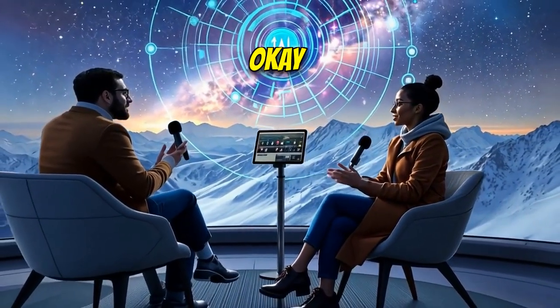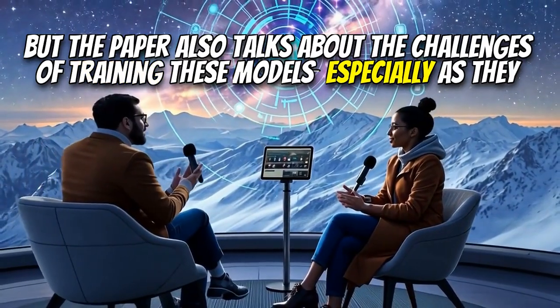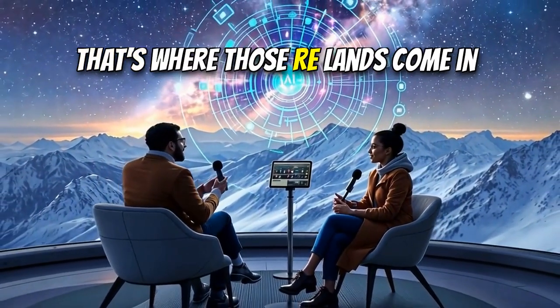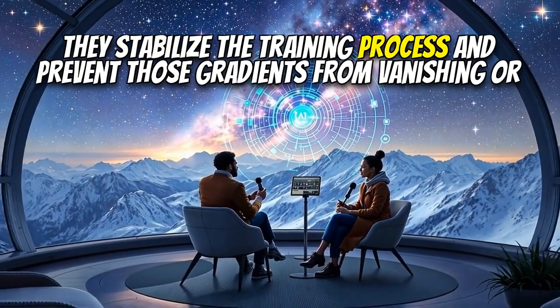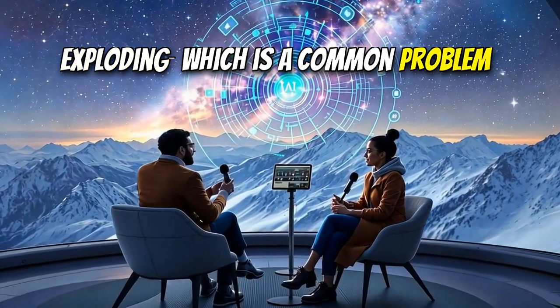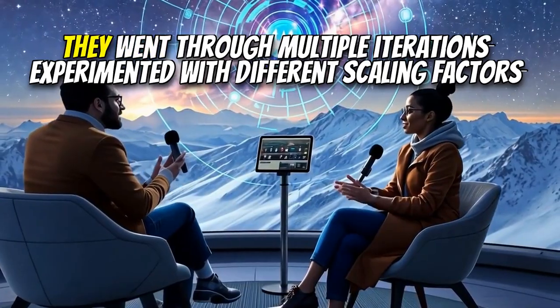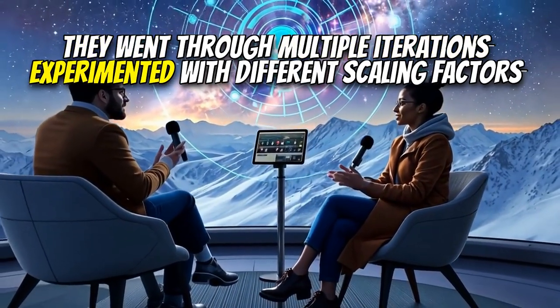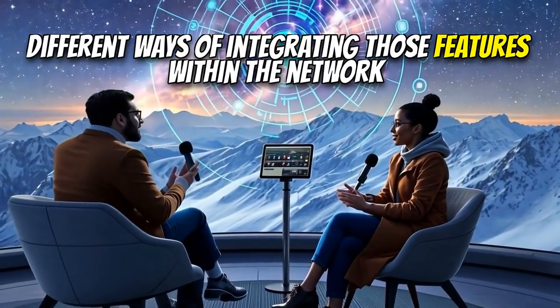Okay, but the paper also talks about the challenges of training these models, especially as they get larger. That's where those R-ELANs come in. Remember those support beams? Yeah. They stabilize the training process and prevent those gradients from vanishing or exploding, which is a common problem. And they spent a lot of time actually figuring out how to implement those. Absolutely. They went through multiple iterations, experimented with different scaling factors, different ways of integrating those features within the network.